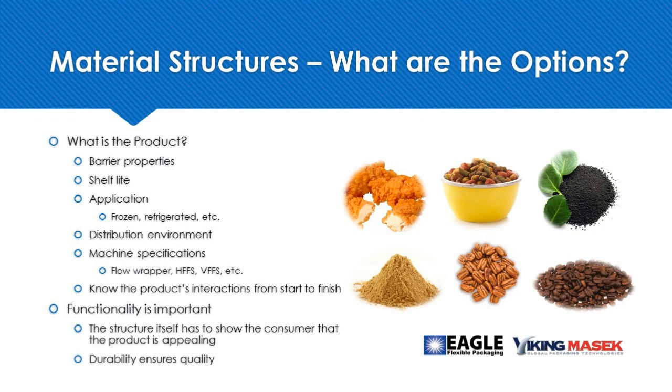What is the shelf life of the product? After it is packaged, how long does the product need to stay fresh? If it is a protein, what is the percentage of protein? What is the percentage of fat that's in the product? All of these things have impact on what will be an appropriate and cost-effective flexible film or flexible packaging solution.